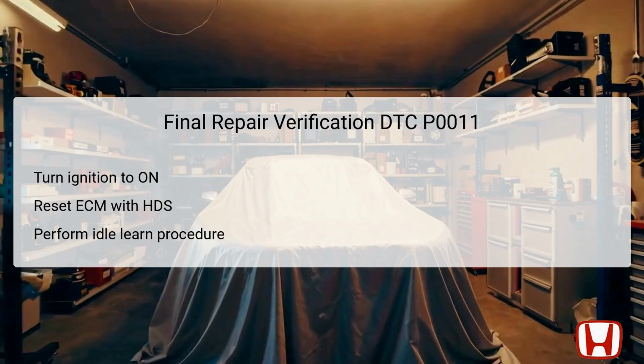Subsequently, execute the CKP pattern clear and CKP pattern learn procedures to ensure that the crankshaft position data is accurate. Finally, revisit the DTC menu on the HDS to determine the status of DTC P0011. If it indicates passed, the troubleshooting process is considered complete. Any other pending or confirmed DTCs will necessitate further troubleshooting according to the specific fault.